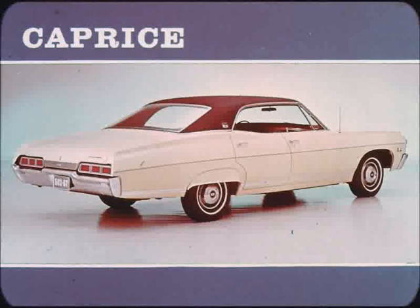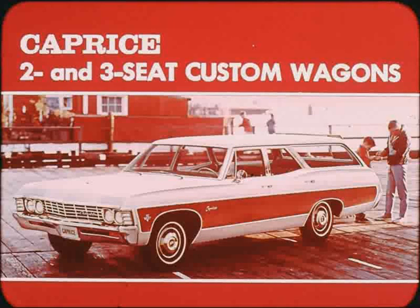Custom sedan and custom coupe models also feature dual paint stripes. The Caprice two-seat and three-seat custom wagons feature the look of rich wood grain panels, framed by bright metal moldings on the front fenders, body sides, and tailgate. A Caprice nameplate is located above the triple taillight cluster, while the backup lights are set into the rear bumper.